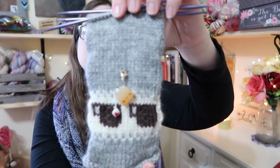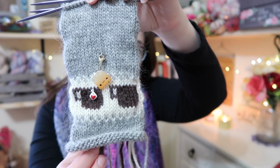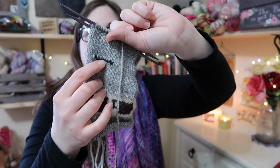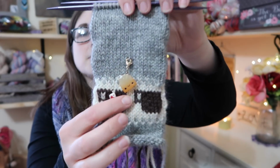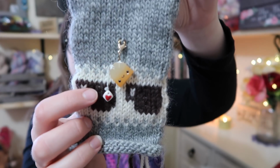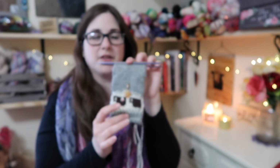But yeah, aren't these just the coolest thing ever? I love them. So she just has this cute little rolled cuff, and then you do this little itty bitty bit of color work. You do an afterthought thumb, and yeah, I love it. And also this marker, how cute is this marker? This is from Sugar Tots in Canada, and it's just this little team progress keeper. I just thought this would be so perfect for these cups. So yeah, I'm really, really loving that.